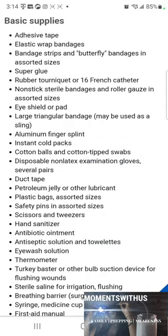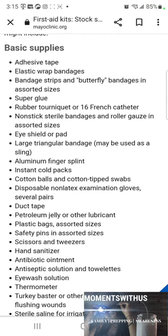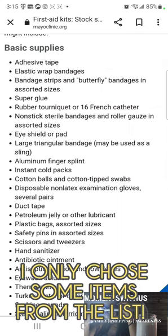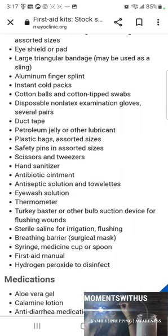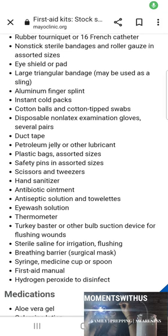All right, so some first aid supplies to consider having on hand are adhesive tape, elastic wrap bandages, bandage strips, the little butterfly ones. All bandages in all shapes and sizes will come in handy. Super glue, rubber tourniquet, you just never know. The non-stick sterile bandages and the gauze pads, in all sizes, those will come in handy as well. Instant cold packs, I believe they still sell them at Dollar Tree. Gloves, latex or non-latex. If there's a latex allergy, definitely stick with the non-latex glove. Scissors, tweezers, things of that sort. Hand sanitizer, antibiotic ointment. I know they sell antibiotic ointment at Dollar Tree, but it is $1.25. I believe they also have it in the dollar aisle at Dollar General.